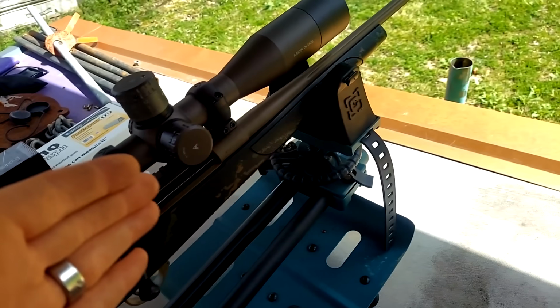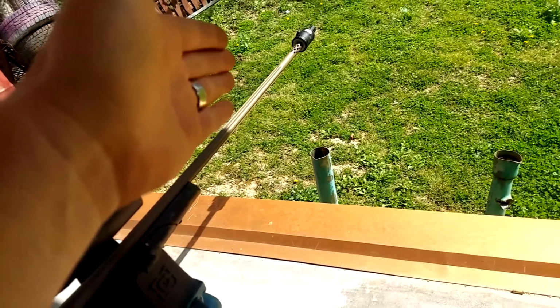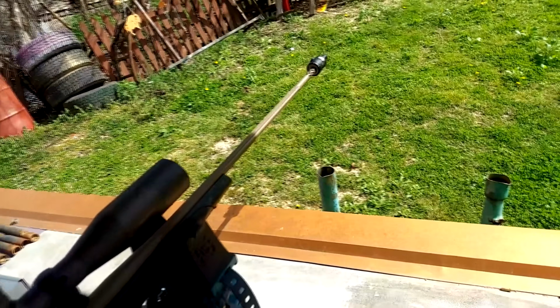Now, we got to get this thing sighted in. I got the laser bore sighter on the end. I'll show you how I use that in a second. But here's where things are going to get a little bit sideways with a bunch of y'all. And let me tell you why.